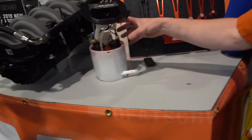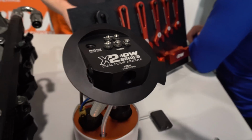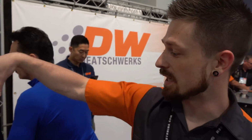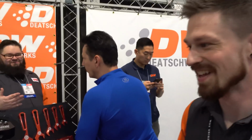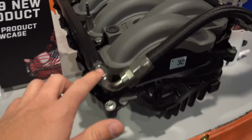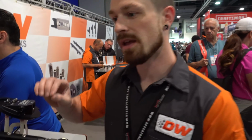Coming out soon, we have an X2 series DW dual pump module for the Coyote Mustang. That'll be capable of close to 1,500 horsepower. It drops in, you don't have to do any modifying to the tank, so that'll be nice. Any of our tools that we have, hand tools. Yeah, I needed these like 2 years ago when I was doing the Supra one. They are great. And now we do have Coyote rails for the 13 and up, and 18 and 19 we are just releasing.